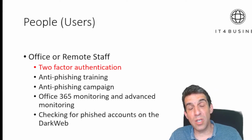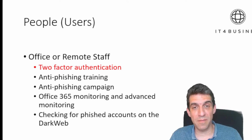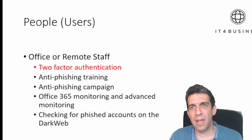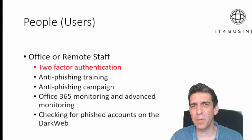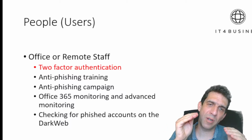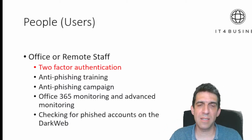Now, the next thing that's new, I always had Office 365 monitoring, but I've discovered a brand new, much more sophisticated one. It covers for far more possibilities. It's very much focused on the workflow process that the hackers are trying to break and protecting you against that.